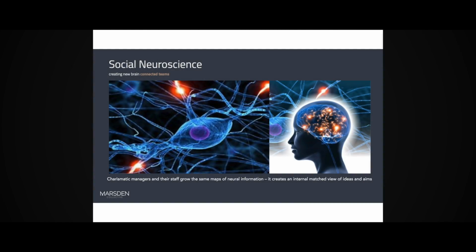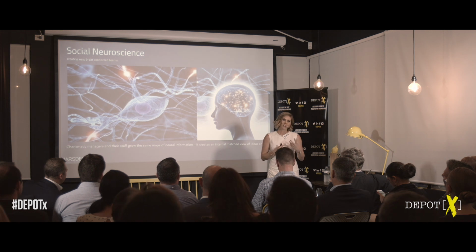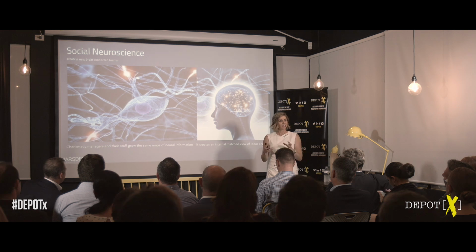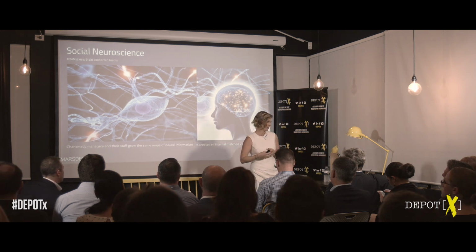So whilst I'm not a neuroscientist, I'm extremely fascinated by this. Mirror neurons, spindle neurons, I have no idea what all of those things are, but they are very important to our brains. So neurogenesis is about the creation of new dendrites and new neurons, and these form new neural nets and essentially create chunks of new brain. So effectively we're actually building new brain through this whole process.